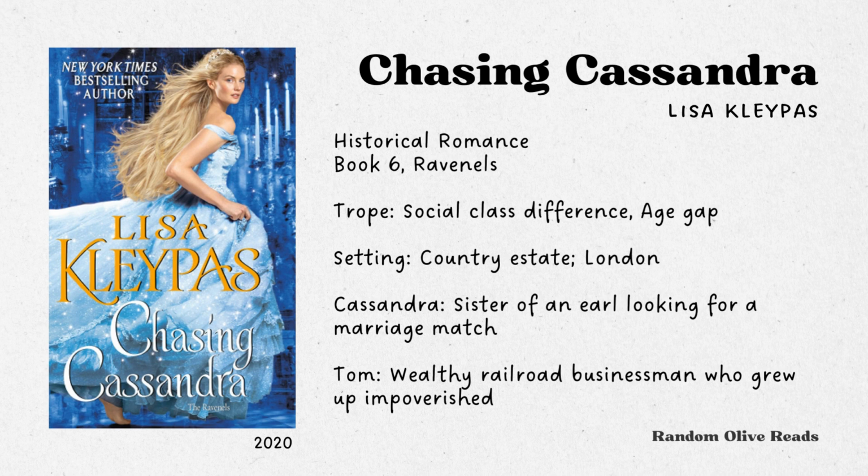Chasing Cassandra is book 6 of the series. So we have three books in between. 4 or 5, no, 2 books in between. 4 and 5. Anyway, Cassandra Ravenel did not expect that her twin sister Pandora would get married so quickly. So now that she's feeling lonely and left behind at Pandora's wedding, she encounters Tom Severin.